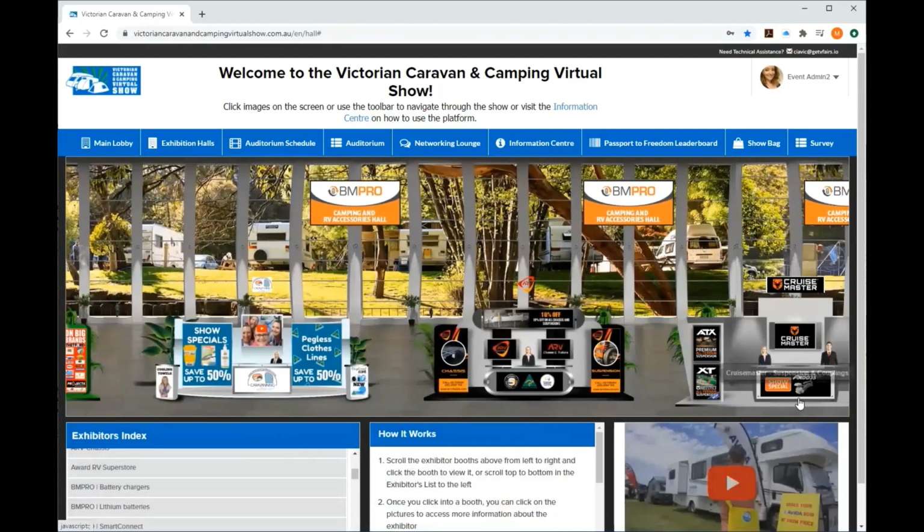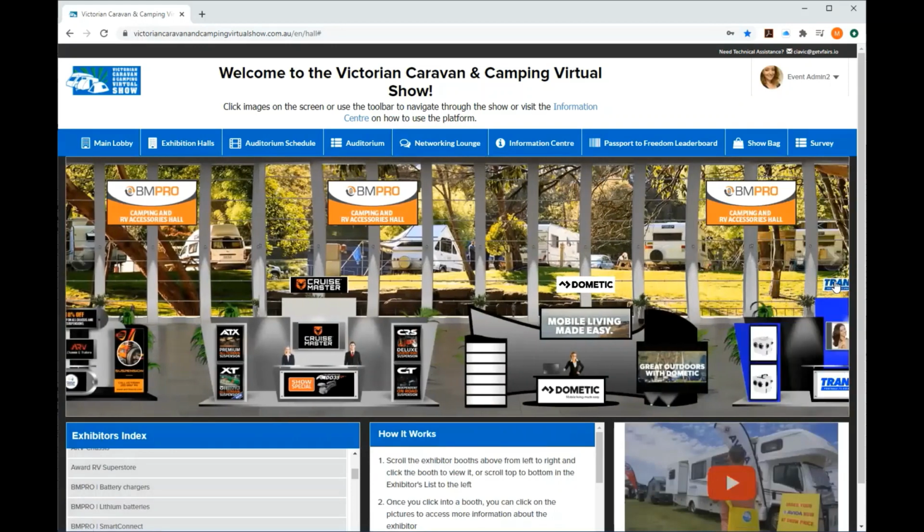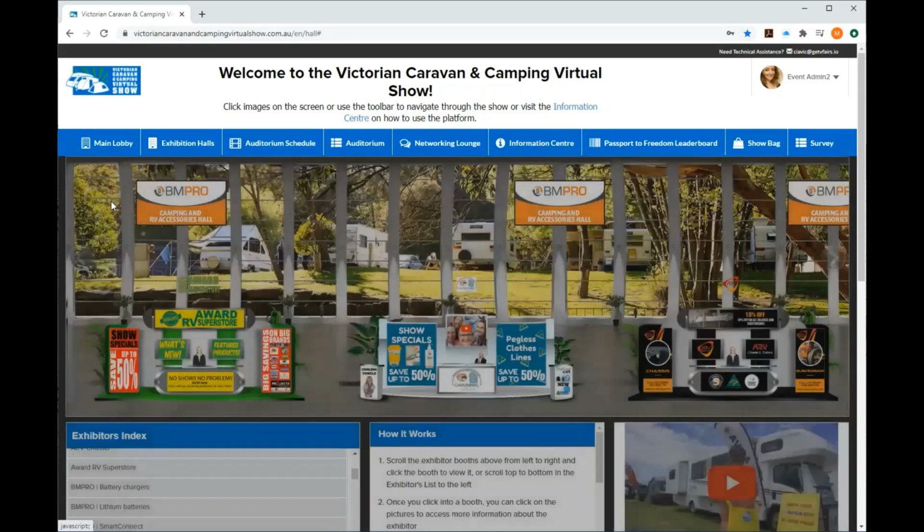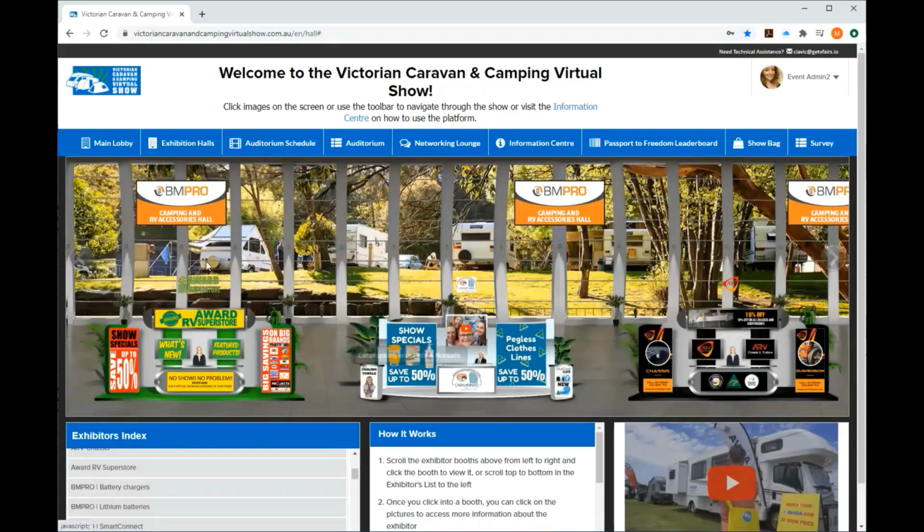Now you just need to be careful. If you're a long way through each hall and we click on Transcool here and then click back to floor, it will take you back to the start of the rotation. So just be mindful of that. It's something that we've learned through the journey. Now these booths will be randomized during the day by us, so sometimes you'll click at the start and see a different exhibitor.